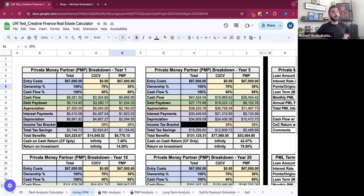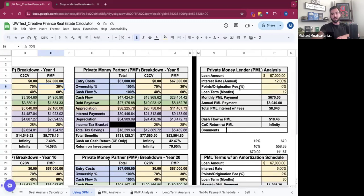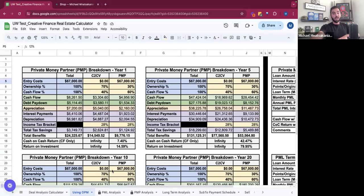A private money lender is going to get a fixed interest rate return. This guy who gives me $67,000 is expecting a 12% return, $670 a month of interest. Well, with a private money partner, you're saying, hey, these are the returns that we project. But if you've ever owned real estate, not every month is just this perfect cookie cutter. Not every month is the same. So everyone only makes money in the private money partnership when the property makes money. If it's not making money, no one's making money. Does that make sense? Because their risk is that the property's not performing.